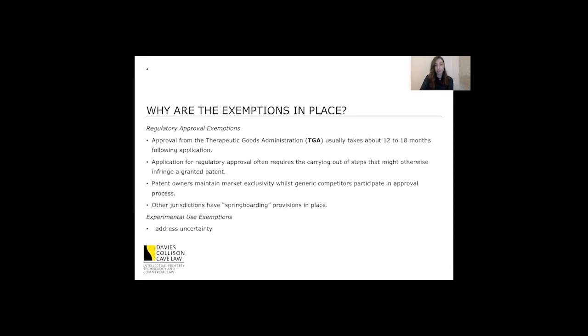However, there was concern that if a generic manufacturer is required to wait until after patent expiry before initiating the regulatory approval process, the unintended consequence was a de facto extension of patent term, as the patent owner was effectively enjoying an increased period of market exclusivity whilst its generic competitors obtained regulatory approval. Now, various jurisdictions around the world had, prior to 2006 and 2012, introduced regulatory use exemptions to address this perceived concern of de facto unintended patent term extensions, and these are broadly referred to as springboarding provisions.